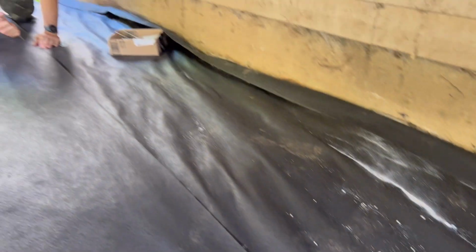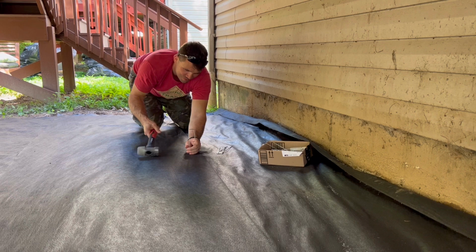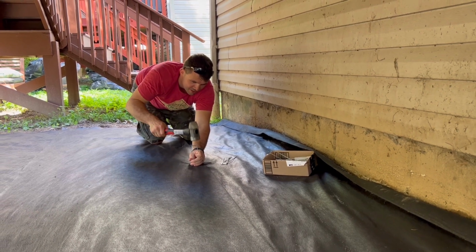So we are putting the staples in about 2 to 3 feet apart, and our geotextile is overlapped a few inches, about 5 or 6 inches. And the hardest part is finding rocks that the staples can't go through. This is correct. It's Greg's favorite part.